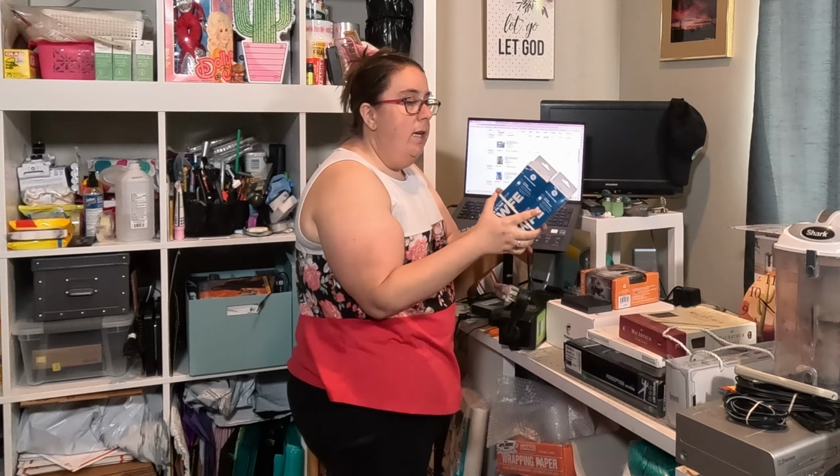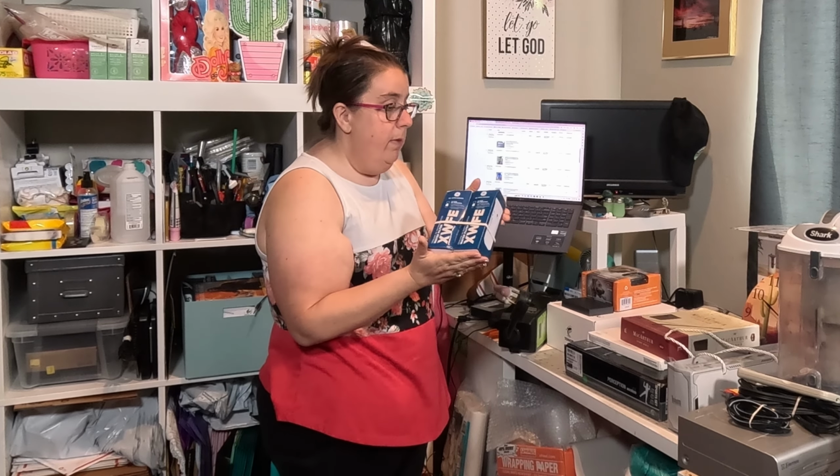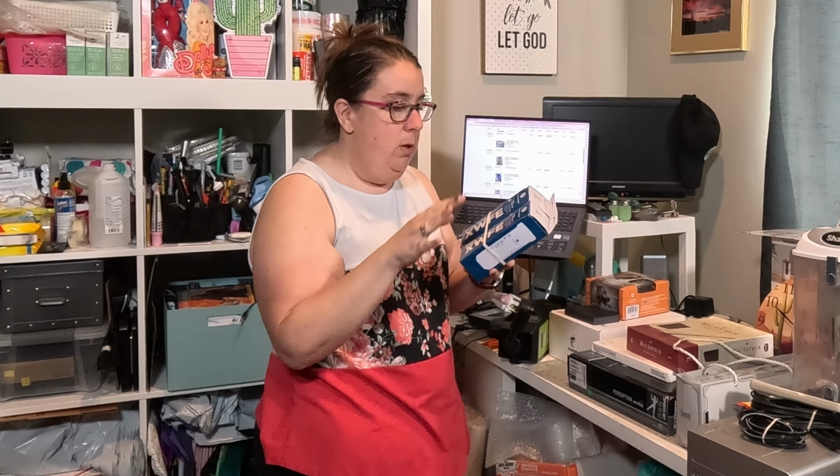Filters. I bought these at a garage sale. There were 4 of them in the box, and I paid $10. 2 of them were open, so I had to put them in the trash. I don't know if they're used or not. Can't risk it. To the trash.